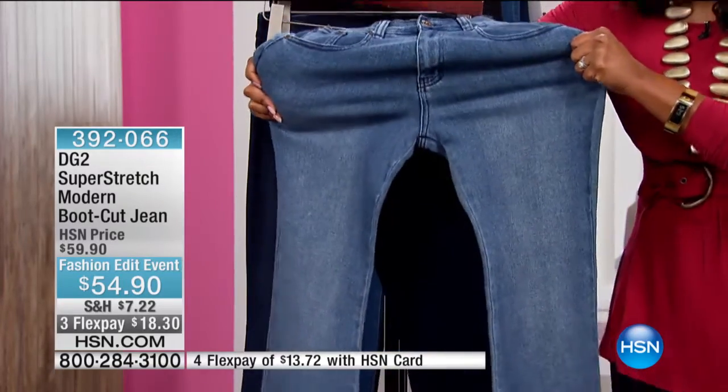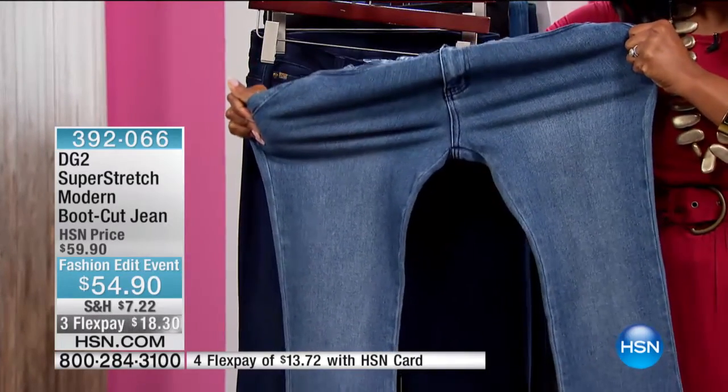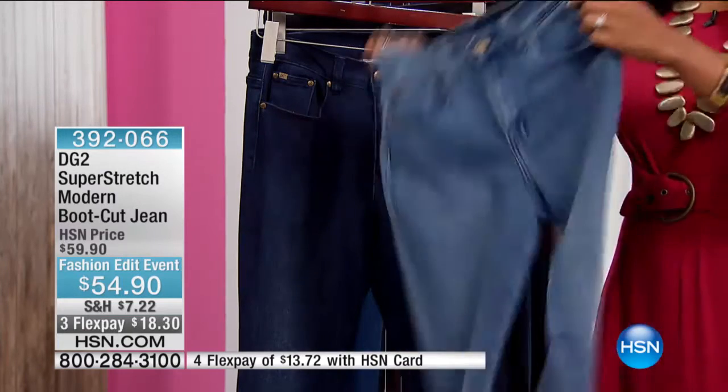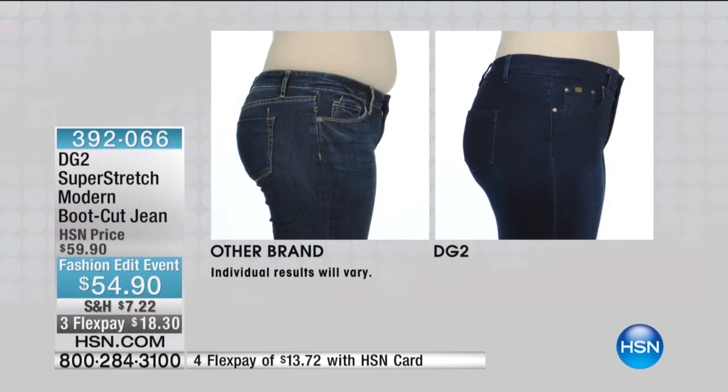With these, you have 10 extra inches of stretch in the hips, which also means the hips and the behind area. So now your jeans still fit, even if you go up a little bit, even if you go down a little bit in size. And that just gives you a nice comfort level as well.